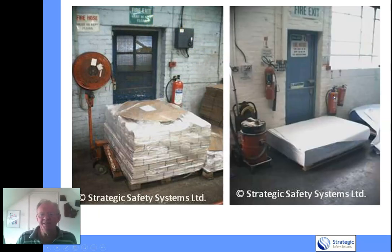However, this one is bad. This is a real fire exit. There aren't any others nearby, and we've got a pallet stuck right in front of the fire exit, and also in front of the fire extinguishers there. Very bad.